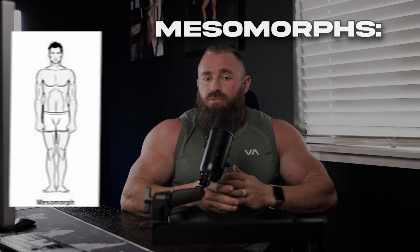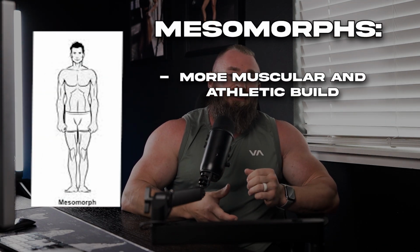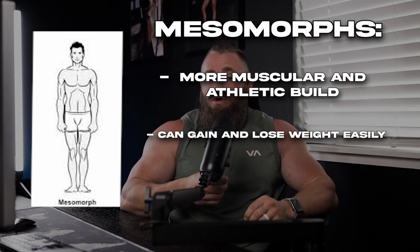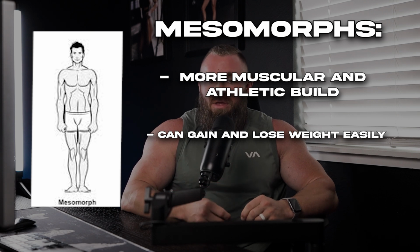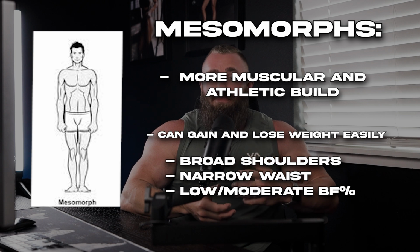And then you have Mesomorphs. Mesomorphs have a more muscular and athletic build. They tend to naturally have a higher percentage of muscle mass and can gain or lose weight relatively easily. Mesomorphs usually have broad shoulders, a narrow waist, and a low to moderate body fat percentage. Pretty much the ideal physique.